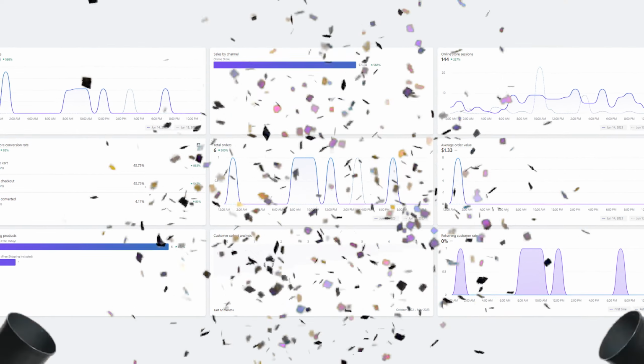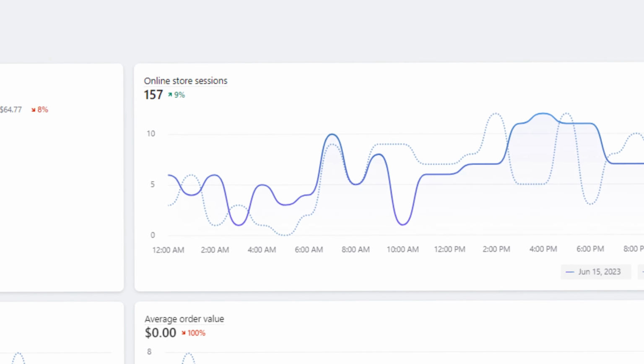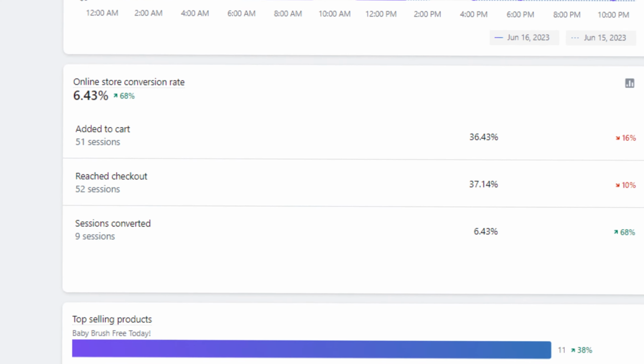Day 18 was the first day of my third campaign. My first two were a complete flop, but this one gave me hope. And then all of a sudden, it started working. Because on this day, I had a total of 144 sessions, 63 add to carts, 63 checkouts, and 6 sales. Day 19 was just as good, getting 157 sessions, 68 add to carts, 65 checkouts, and 6 sales again. And then on day 20, I had the best day that I've ever had, getting 140 sessions, 51 add to carts, 52 checkouts, and 10 sales.